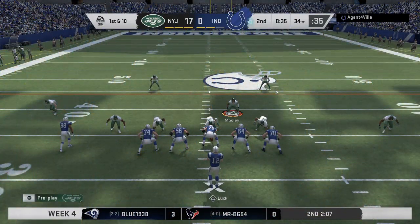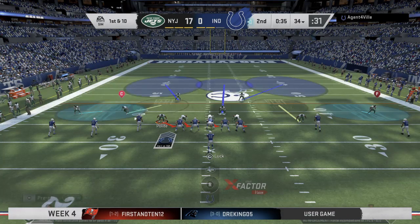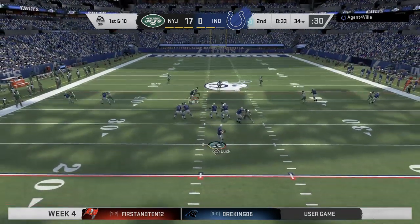From the 34 now, here's 1st and 10. Here we go. Here's Locke.